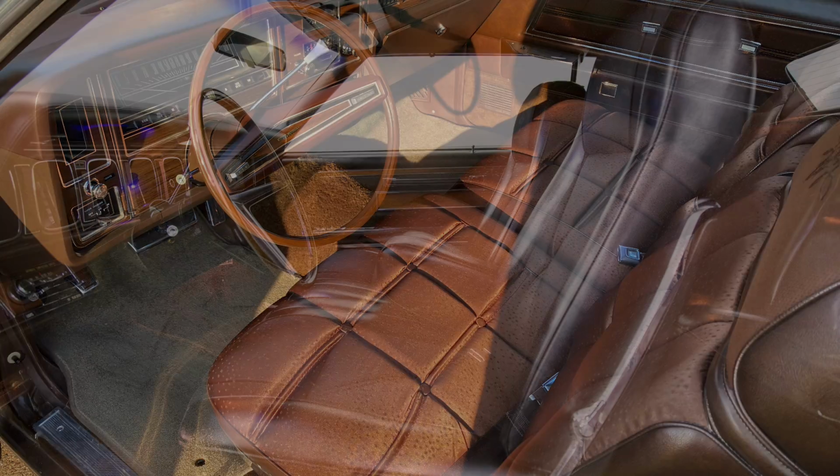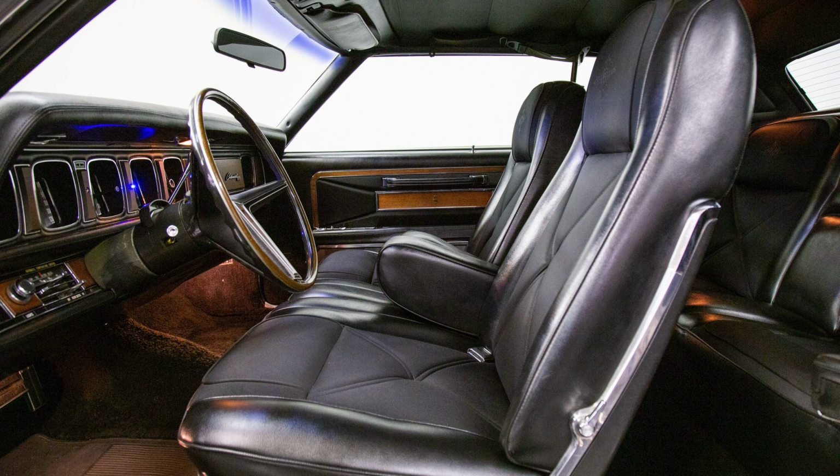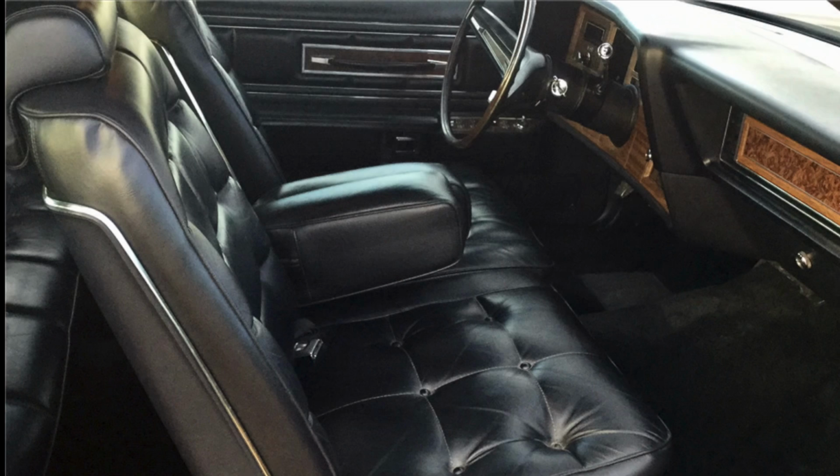And last but not least, these high-back seats were offered on the 1971 Lincoln Mark III, the only year that they were offered on the Mark III, and they were never offered on the Mark IV, at least in this similar poofy pattern. Mark IVs did have relatively high-back seating, but it wasn't nearly as thickly padded as what was offered in the 71 Mark III.